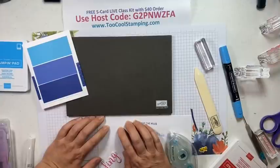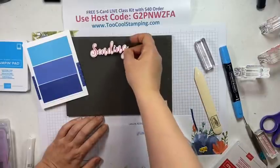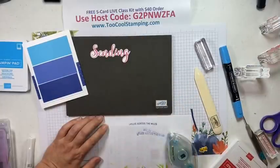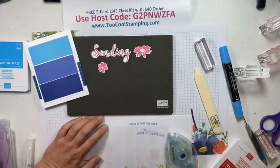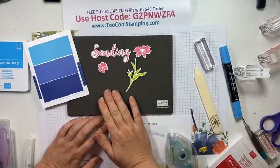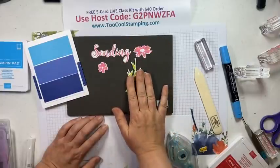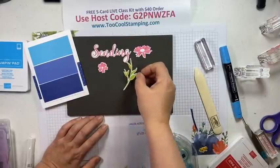Just a reminder, things that are stamped and then die cut, I don't typically give you the die cut because it's hard to stamp on a die cut. So I'll give you the basic white, and then you can stamp all of your images and then die cut those if you have the bundle. If you do not have the bundle, it's a little bit of fussy cutting. So you'll have all of these pieces. These are in the Polished Pink, and then this one is in the Parakeet Party.